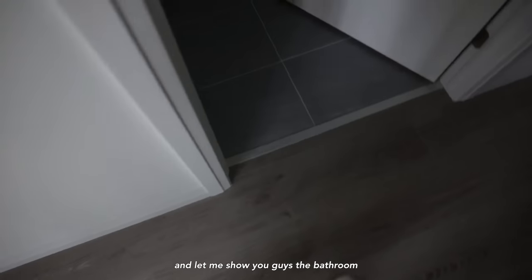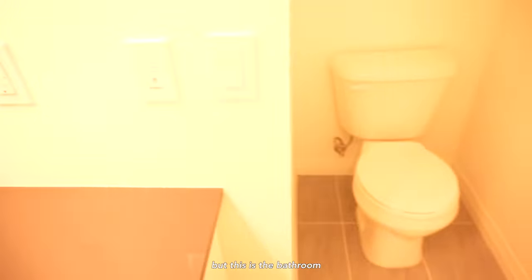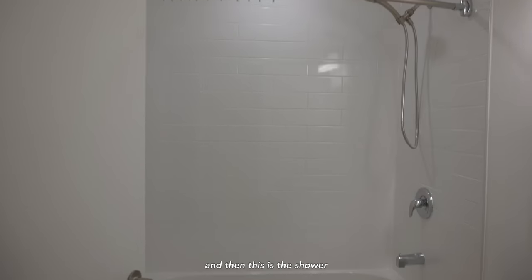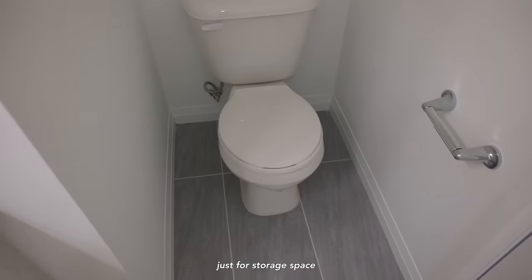And let me show you guys the bathroom. The light is really inconvenient actually, but this is the bathroom. And then the shower. I'm probably going to get something to go on top of the toilet just for storage space.